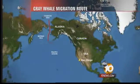And more scientists say they've seen calves born during the migration, which starts around the Arctic seas and extends all the way down to the calving areas off the coast of Baja California, Mexico. Nearly 900 calves counted last year.